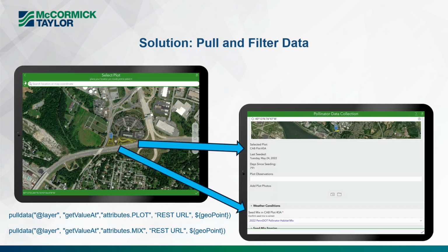So here's the basic concept, right? Which is that you would open up, you would start a new survey. Hopefully you're already standing at the site, but you would pick a specific site that you were at, and then it would use the pull data function to pull in, and you can see it, here I am. This is where being tethered really is a bummer. You can see, here's the selected plot, here's the information about when was it planted, and then down here is really the sort of meat of the whole thing, which is like, oh, and here's the plant species, or here's the seed mix that we planted at that location.